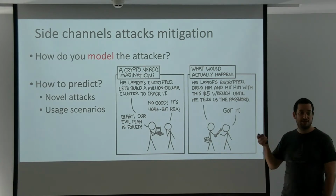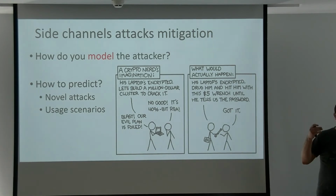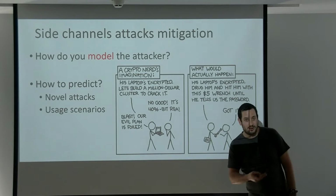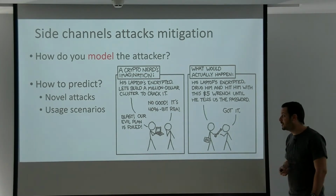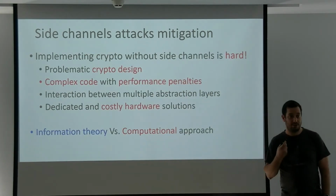The problem is that some of these cryptographic protocols or primitives are still going to be used in about 20 or 30 years from now. We know it because we still have 30-year-old cryptography that is currently being used. And if we want to mitigate this type of side channel, it's actually something that's going to be very, very hard to do.